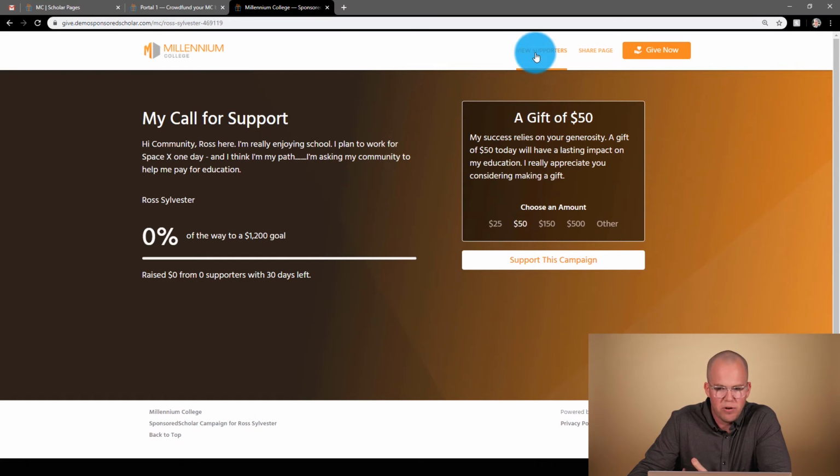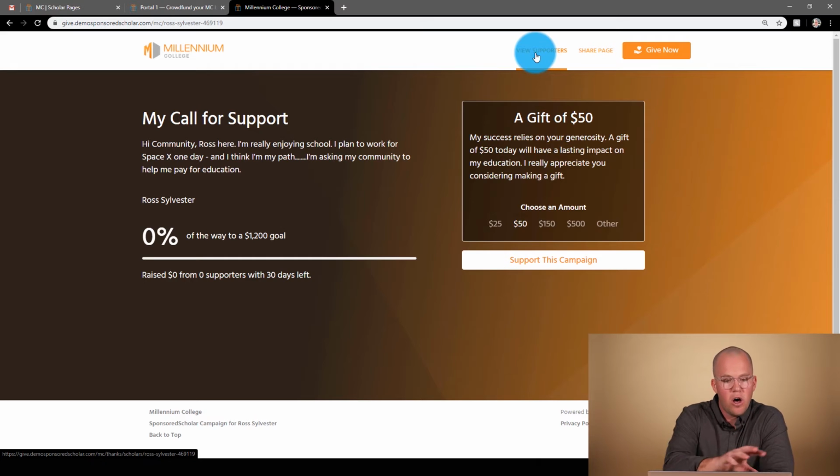They can also explore viewing the supporters who have also contributed to the campaign, and if they'd like to be present, they're there. All of this is branded to the school. Now, a big question at this stage is, where does the money go? The money is actually going directly to the school to pay off their bill directly.